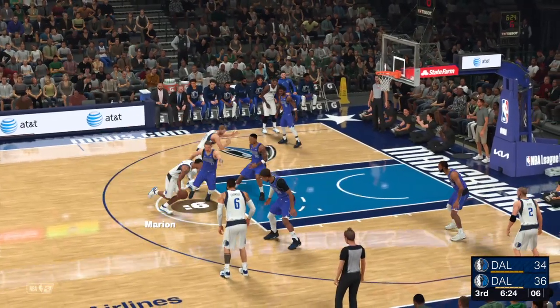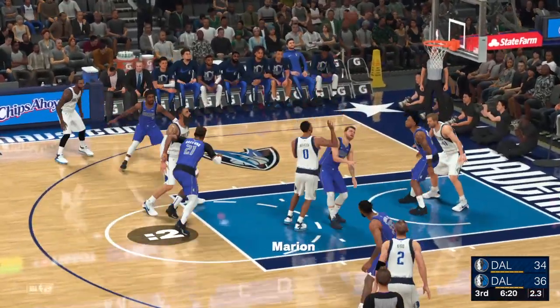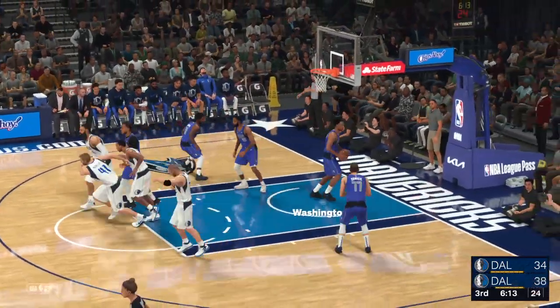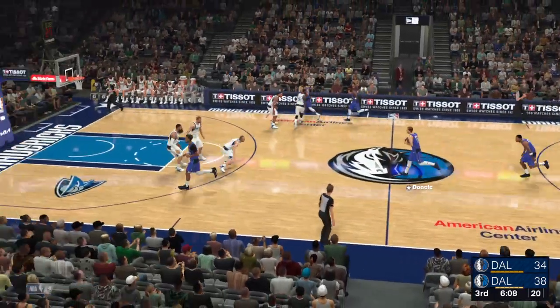Marion outside, shot clock at six. Over Doncic. No good off the back of the rim. The defense did a really good job of choking off the middle there once he got inside. Marion welcomes and invites contact. He's one of the toughest players in the league.